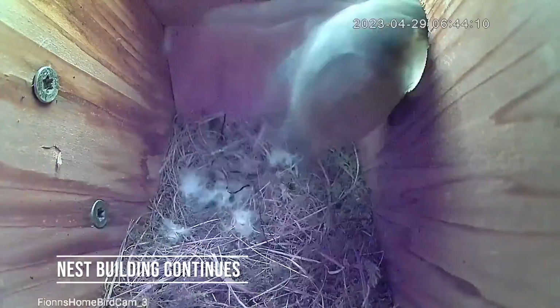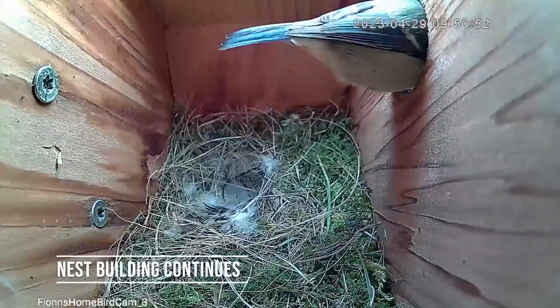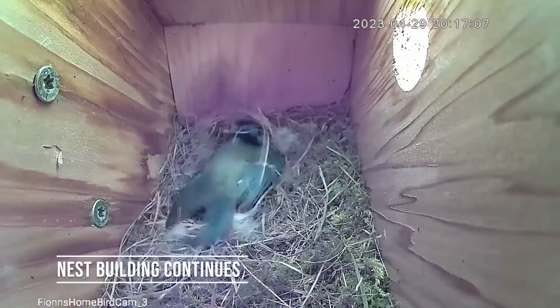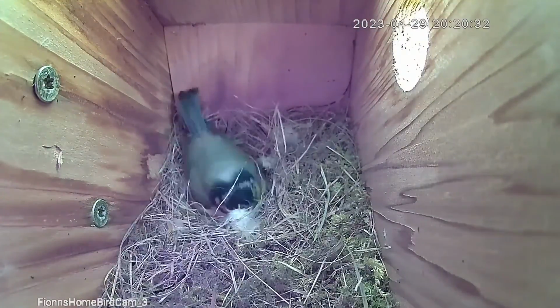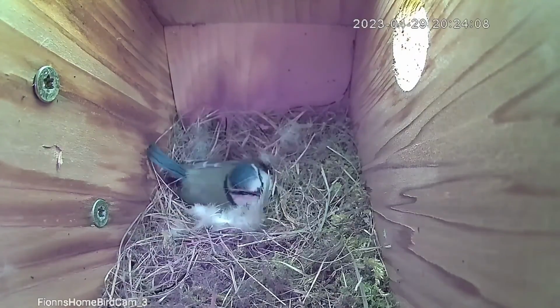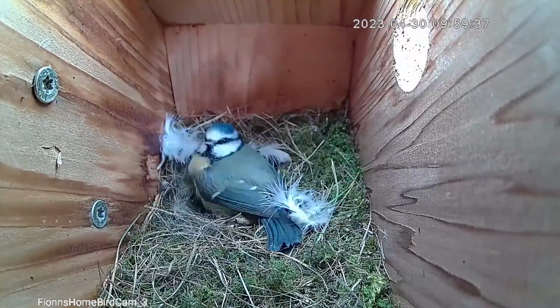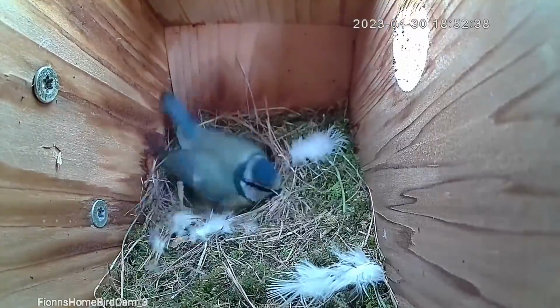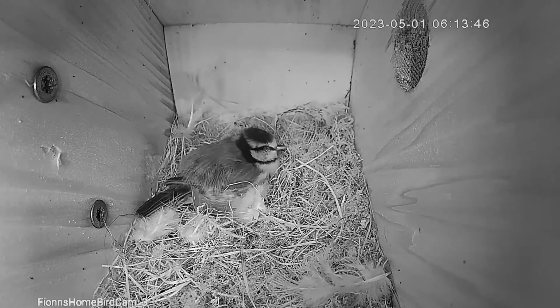And so we take up the story again on the 29th of April. Wendy was busy building her nest and very near completion. Feathers were starting to come in, and she was going to start laying eggs any day now. But when is that exactly? Well, to be quite honest, that is up for question.